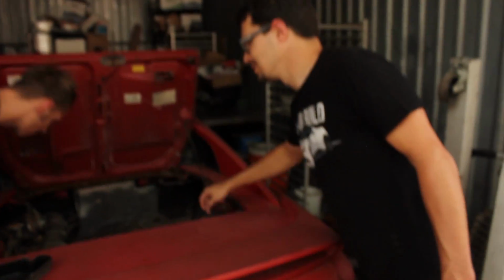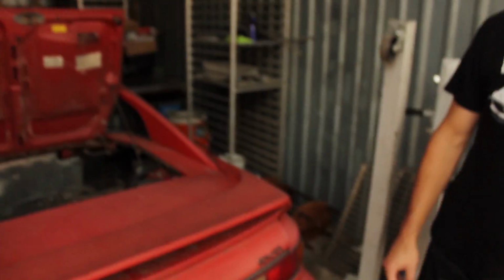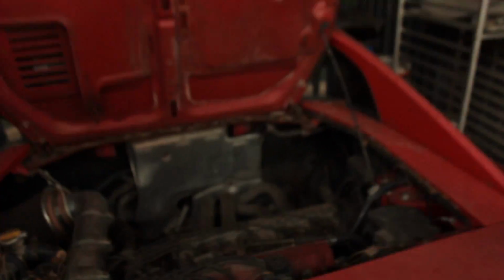Same steering wheel I have. I told you. Rick has a stock steering wheel and everything. So, it's kind of dark, guys, as you can see. Interior is fairly decent shape, I mean, for how long the car's been sitting. Your uppers are still good. Like, you know, the shock towers still look good. Yep.